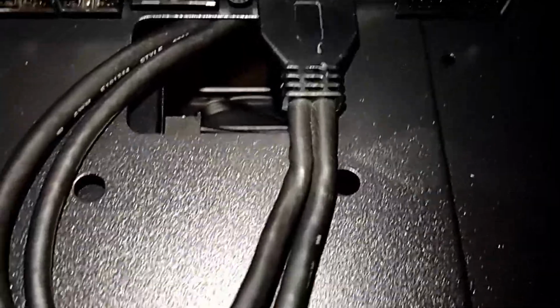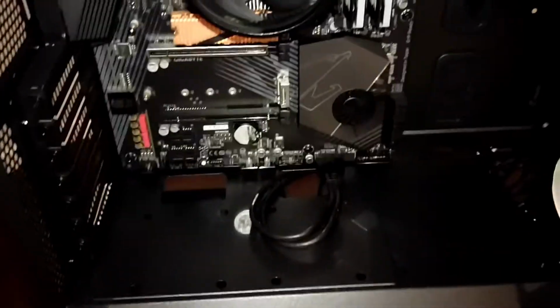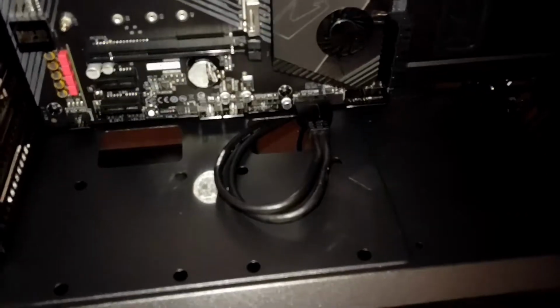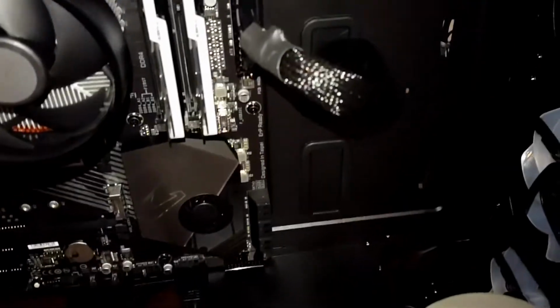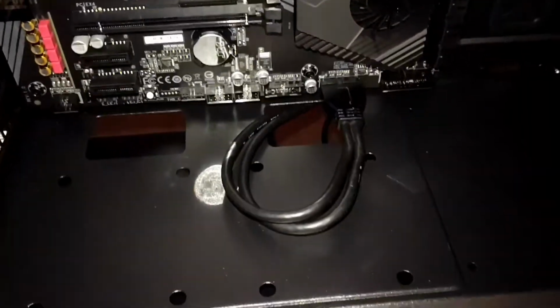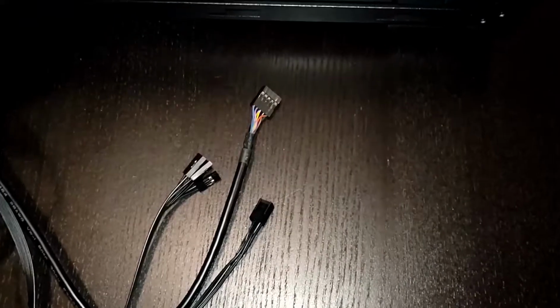What I did was I used less tension, pulled out more cable. I mean, it's not going to look nice. Maybe I'll pull some cable back in. Same with this guy too. But let's move on. So we have 3 connectors left.